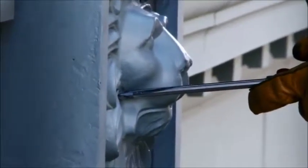Good architecture is one way of saying permanence. And the cast iron facade of ZCMI has become a statement of the permanence of a vital downtown core in one of America's significant cities.